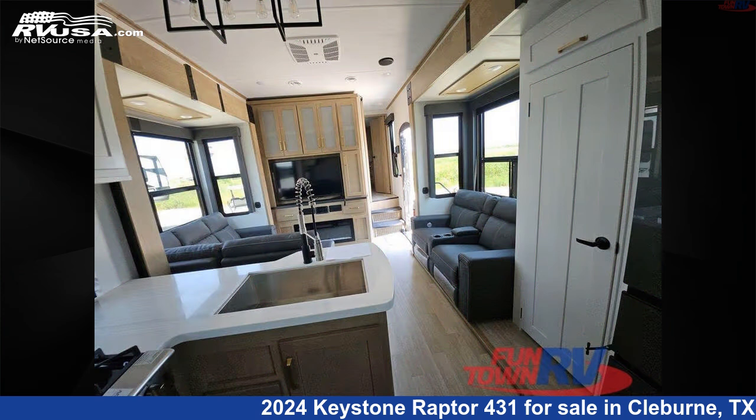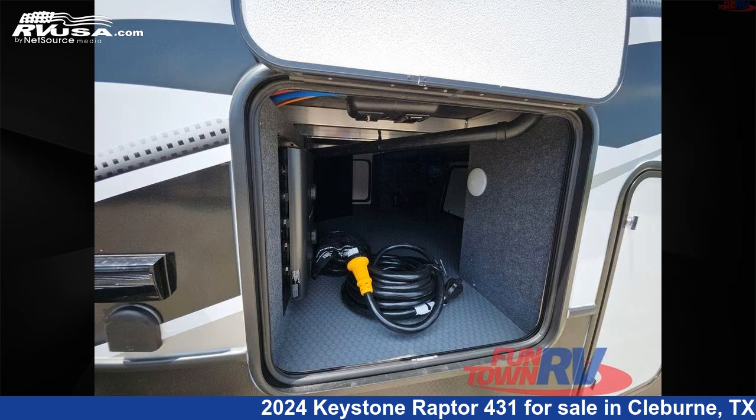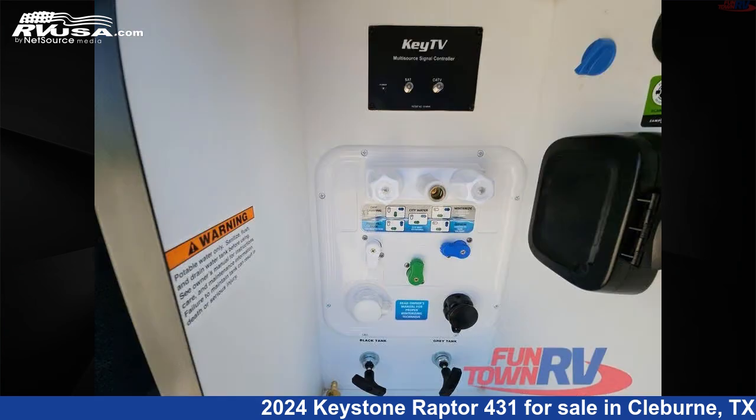This new Keystone is 44 feet 0 inches in length and features a carbide interior, sleeps 7, slide-out, and 94 gallons fresh water capacity. The floor plan layout of this toy hauler features bunkhouse, front bedroom, loft, outdoor entertainment, two entry, exit doors, two full baths.